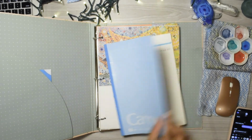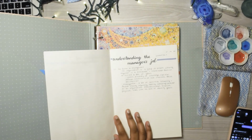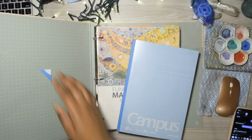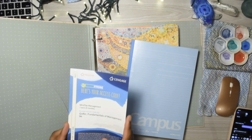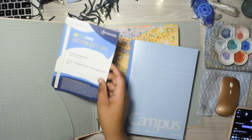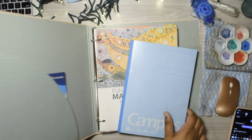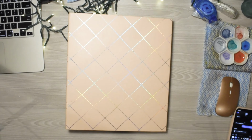And then this is the campus notebook that should be in my expanding file folder, but it's not because it's in here. I guess this is a fine place to put it. And then one thing that we don't use in this class is MindTap. So there's a scratch off code in here for an online thing that we don't use. So when I sell this textbook, I could ask for more money because I won't have used the code. But that's about it.